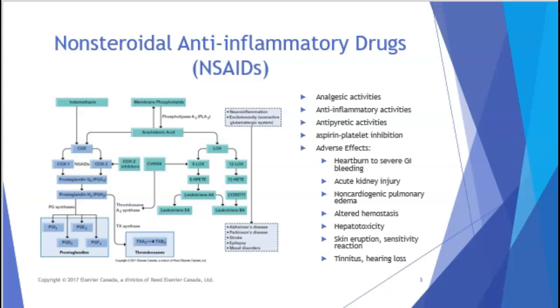The use of NSAIDs can compromise someone that has existing kidney function problems. So we want to make sure that our patient is healthy enough to be using NSAIDs, and that kidney toxicity can occur in patients when they're dehydrated, or if they have a low blood pressure related to heart failure, or if they have liver dysfunction. And so we need to keep that in mind when we're using NSAIDs.